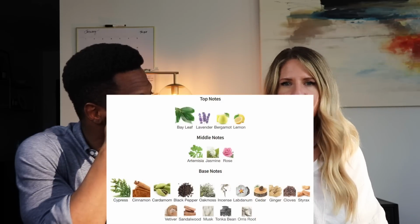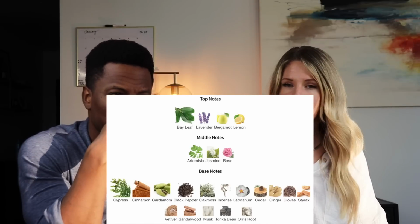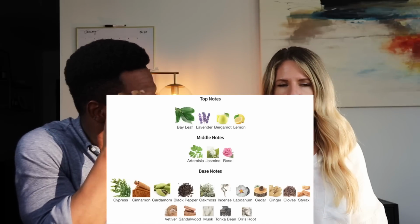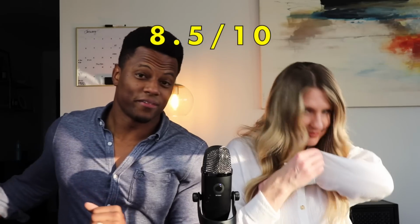I totally get it. I'm just getting spicy, warm, rich. It smells great, but it's not the full thing from what I can smell. It smells good. It does have more of that kind of incense. Okay, I really like it. Again, from what I can tell, I'm gonna give it an 8.5. 8.5. So this is definitely one of my favorites.